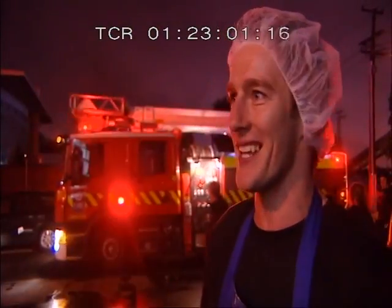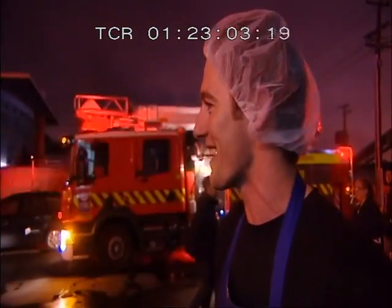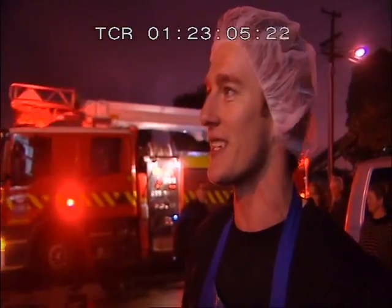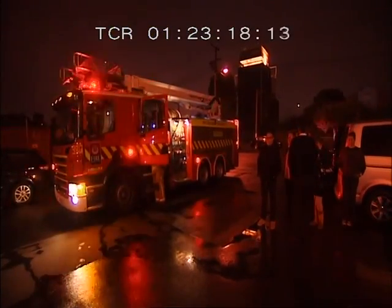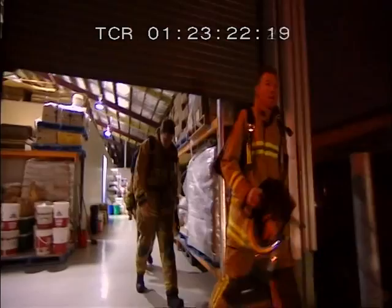Pulled out of bed, dragged here, making bread at ridiculous hours in the morning, and then now we're standing outside in the freezing cold, waiting for them to turn the fire alarm off. No fire. I'm not quite sure what the story is. Come on, we got bread proving. Yeah, we got bread in the oven. I think we ended up waiting outside for the fire brigade for about half an hour.